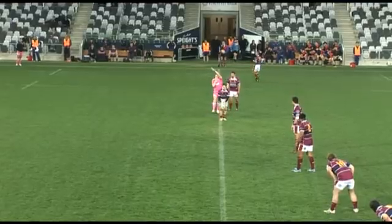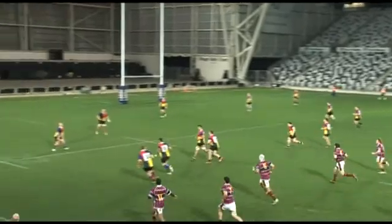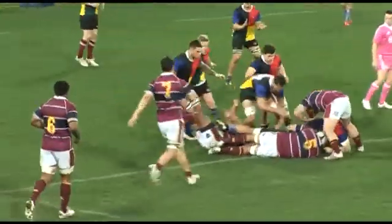So 19-12 at the half-time break, and the crowd enjoying the spectacle. Lots of running rugby to enjoy. The Spartans desperate to get back on the board early.